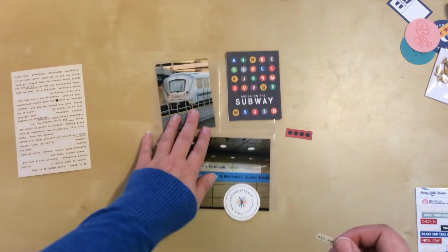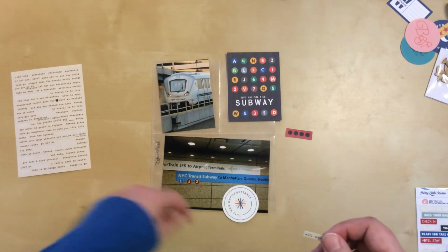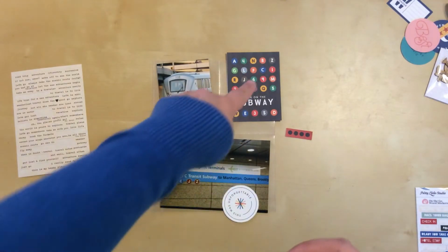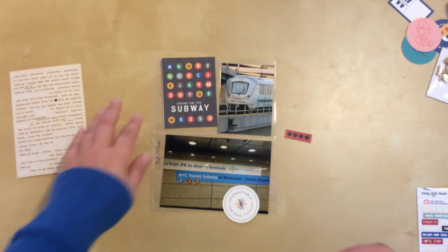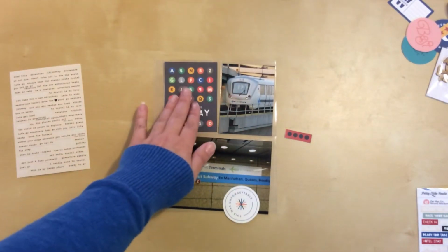Actually, when I'm looking at this right here, I don't like this. I don't like circles on top of circles. Let's switch this and see what I think of that. Yes, I like that better. Okay, good. Woo! Now I feel better.